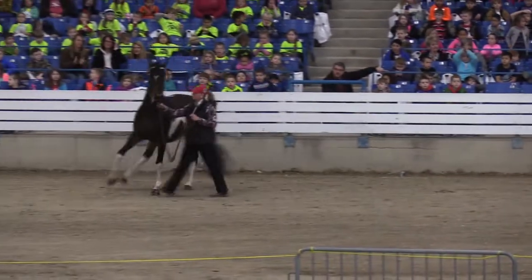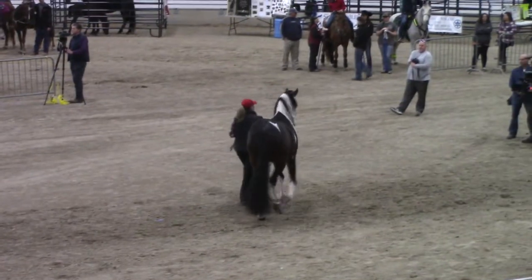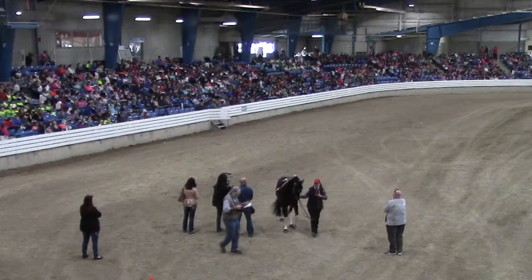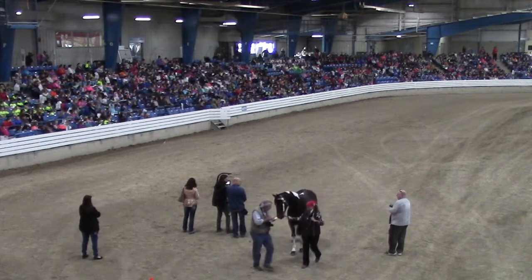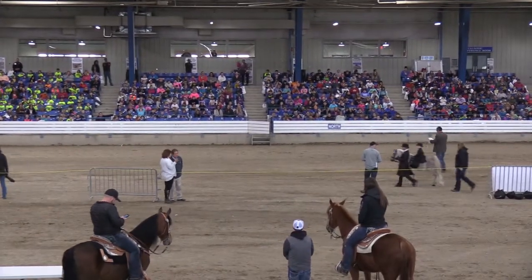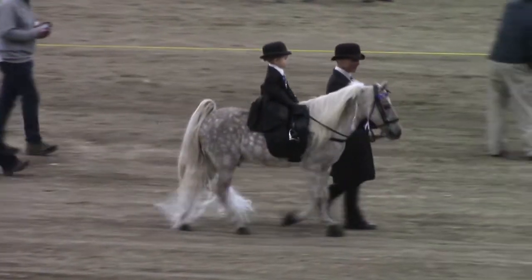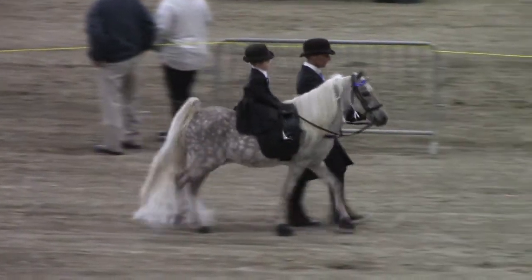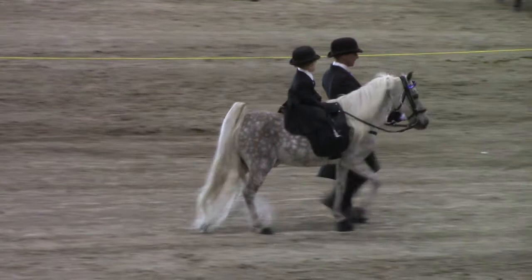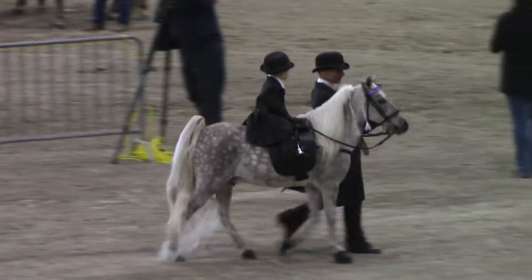Okay, now let me find my paperwork here. I think if I can find my paperwork, we have a lead line pony that's standing on ready. Okay, this is Rascal Flats. This is Dee Yoder, the handler, and Lexi Kofer is the rider. This horse is presented, or gotten ready, if you will, by Kim and Beetle Bailey. These are the folks right here standing next to one another.